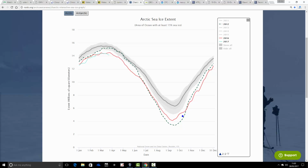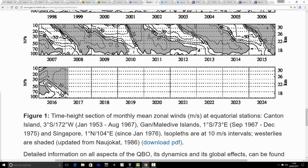But obviously it's not a great position to be starting off with in terms of Arctic sea ice. We'll be keeping an eye on that, of course, over the next few months. I haven't spoken about this for a little while. This is the QBO, the quasi-biennial oscillation.